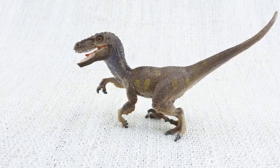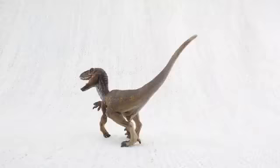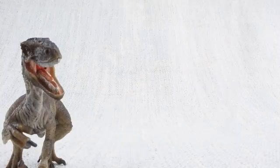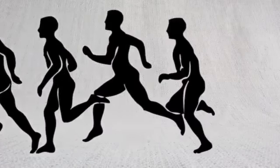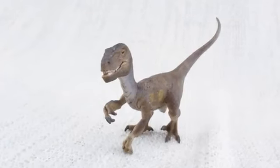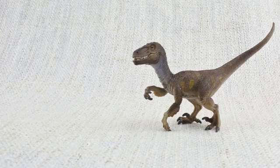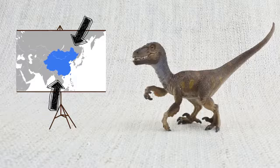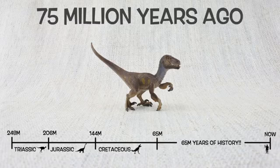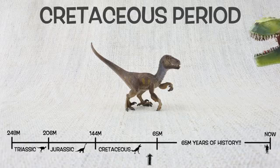Do you know what Velociraptor means? It means speedy thief, because it was so quick and agile. It was so fast that it would have the world record in the 100-meter sprint, if it could race. Velociraptor was found in Mongolia and China. It lived about 75 million years ago in the late Cretaceous period. That was the same time as T-Rex.